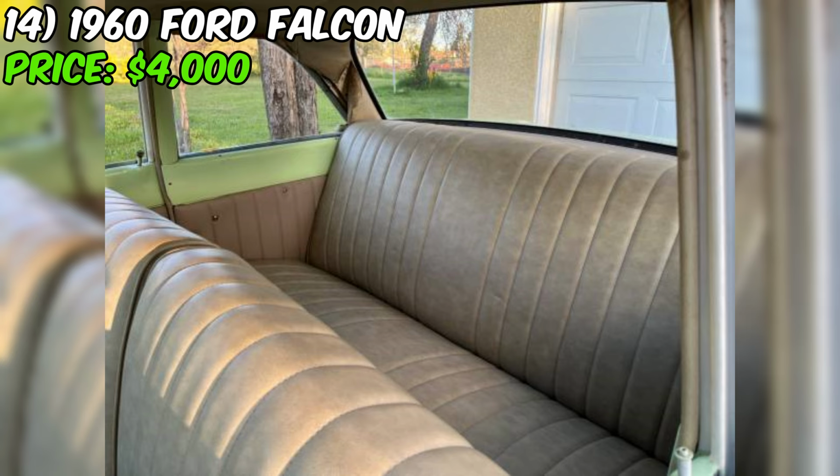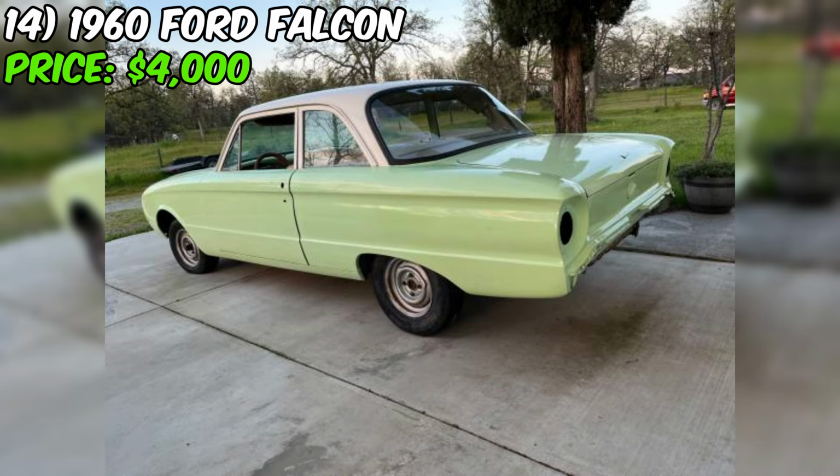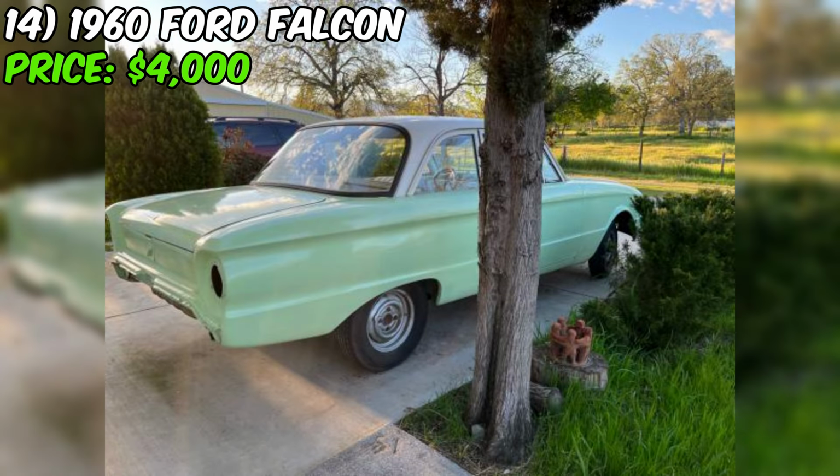Now, I want to be completely upfront with you. This Falcon is a non-running, unfinished project car. It's going to need some work to get it back on the road, and the seller has been very honest about that in their description. The odometer is broken, so we don't know the actual mileage, but based on the car's age, it's safe to assume it's seen some miles over the years.